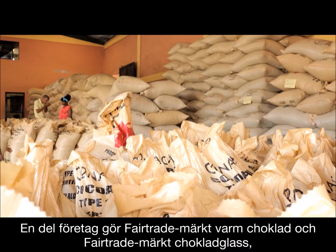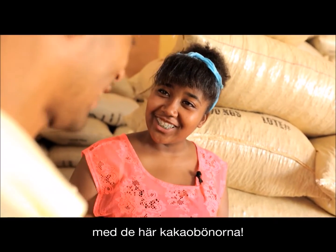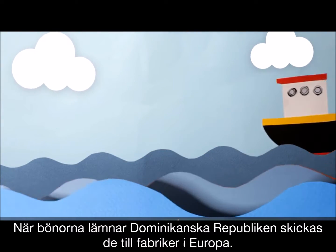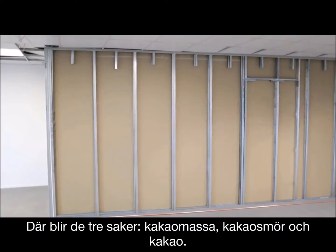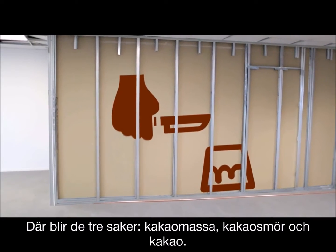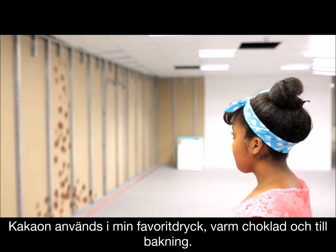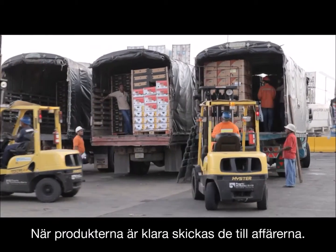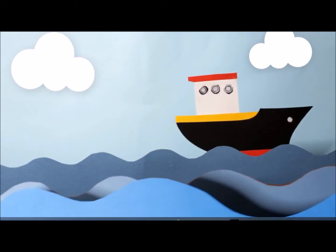Some companies make fair trade hot chocolate and fair trade chocolate ice cream with this cocoa. When they leave the Dominican Republic, the cocoa beans are shipped to factories in Europe, where they are turned into 3 products: liquid chocolate, cocoa butter, and cocoa powder. The cocoa powder is used to make my favourite drink, hot chocolate, as well as used for baking. When all products are ready, they are shipped to the UK to sell in shops.